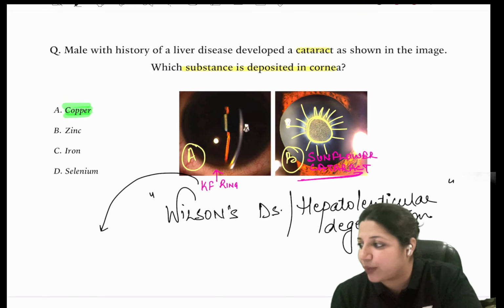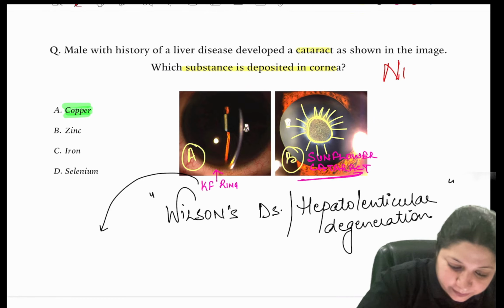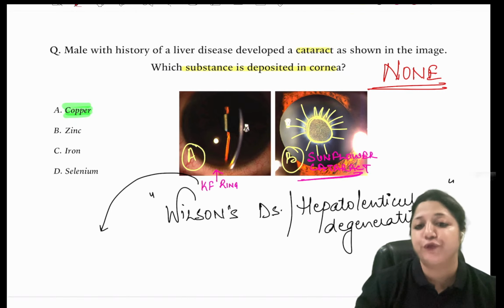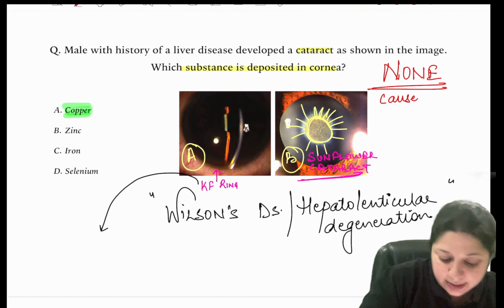Anybody else who wants to answer? Anybody who wants to attempt this? Well, I would write here, please note, none. None of the two, KF ring or sunflower cataract, cause visual impairment.